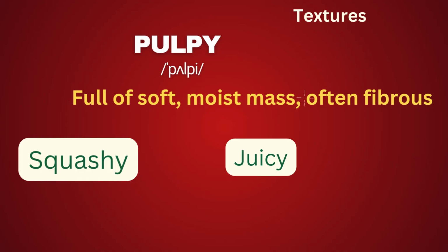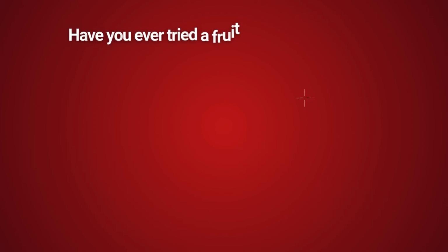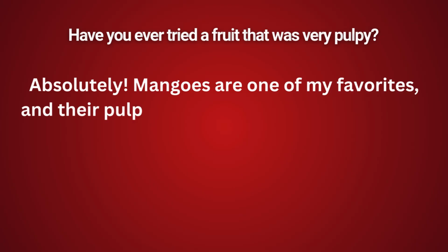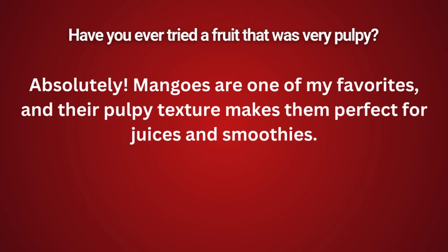Pulpy. Full of soft, moist mass, often fibrous. Squashy. Juicy. Fibrous. Pithy. Have you ever tried a fruit that was very pulpy? Absolutely. Mangoes are one of my favorites, and their pulpy texture makes them perfect for juices and smoothies.